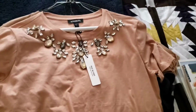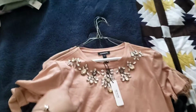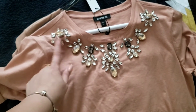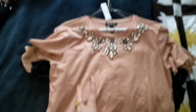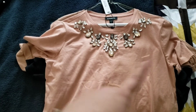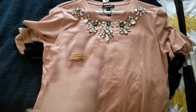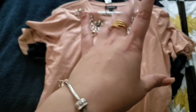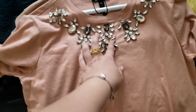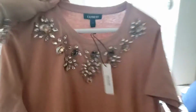The next one is just a t-shirt. The main thing about this t-shirt is just the neck, which is the reason why I bought it. I have something similar in a sweater, and I actually like the bling, but that was a red and pink color sweater, with the same kind of beadwork. So I pretty much liked it, hence why I bought it.